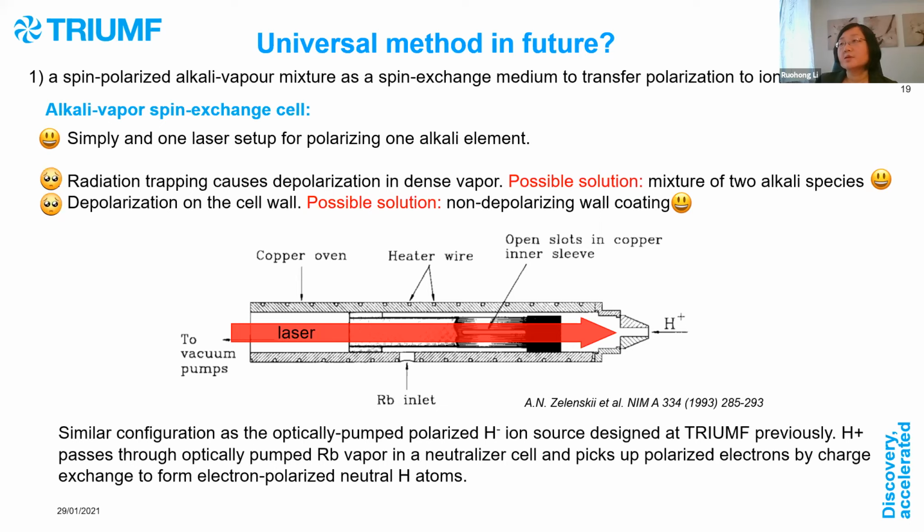For example, radiation trapping will cause depolarization in a dense vapor, like the rubidium cell. That means that when the rubidium absorbs some polarized photons, it will emit photons again, but the emitted photons have random polarization. In a non-dense vapor condition, that fluorescence will escape very quickly, so it will not interact with a second atom. But in a dense vapor condition, like this rubidium cell, it may be reabsorbed by another rubidium atom, and then it will depolarize that atom.